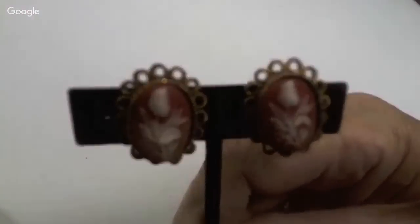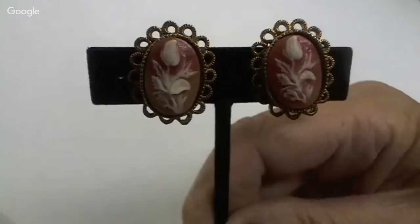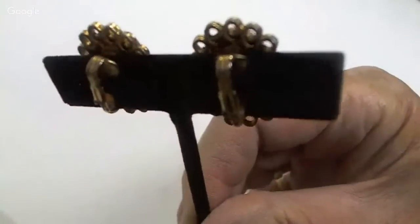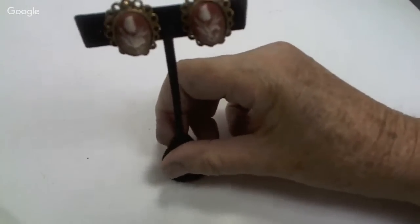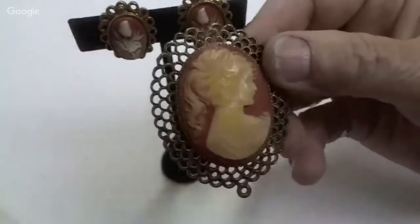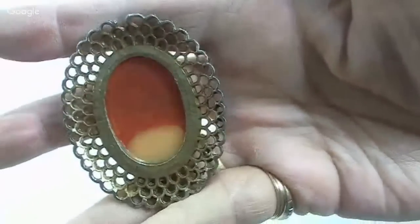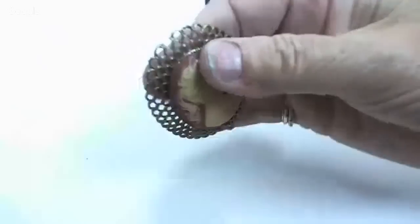Okay, so we've got another lot. We've got these rosebud cameo earrings. They are clip-on, vintage clip-on. Those are pretty. We'll stick those someplace. Then we've got this large cameo. Let me move that out of the way for just a second so I can show you the back of this. That's big.